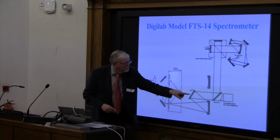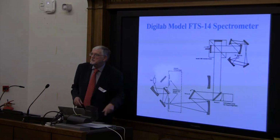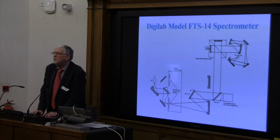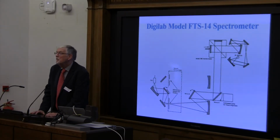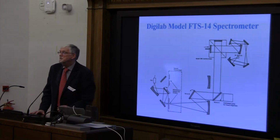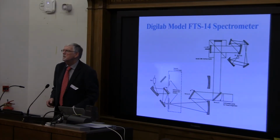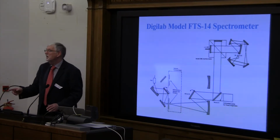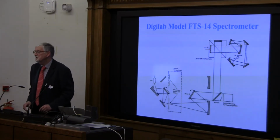So as you flip this mirror here, you of course flip this mirror here, and then the beam would go onto the detector, which in this case was a triglycine sulfate pyroelectric bolometer. The reason that you could no longer use a thermistor bolometer, which is actually more sensitive than the TGS detector, was that it wasn't fast enough. So the TGS detector can measure light which is modulated up to about 5 kilohertz reasonably well, and that was the laser frequency for the laser on the interferometer.